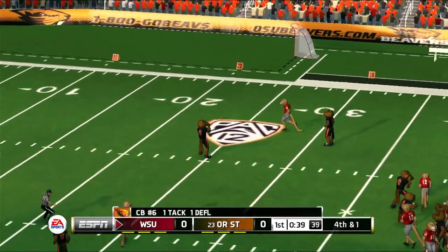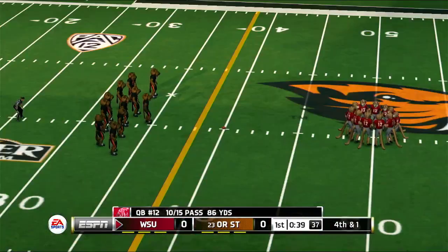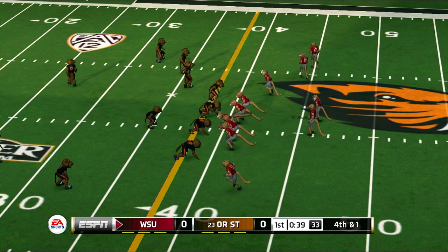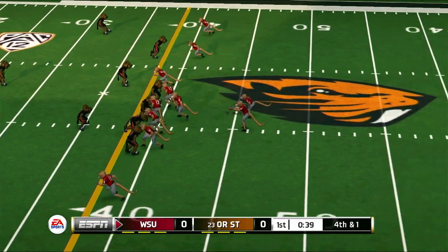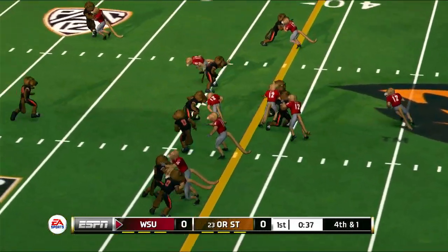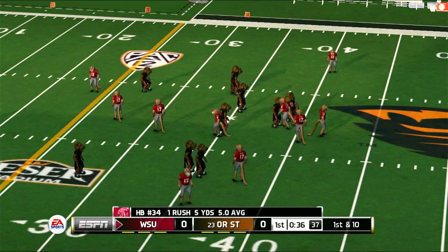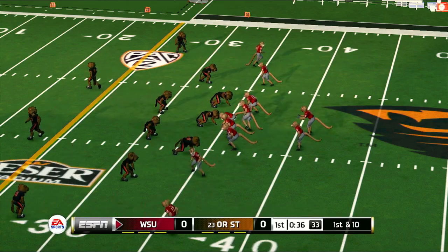Quick throw out to the receiver, incomplete. Looks like they're going to go for it on fourth down. That's good for a gain of 5 yards. That makes it first and ten.